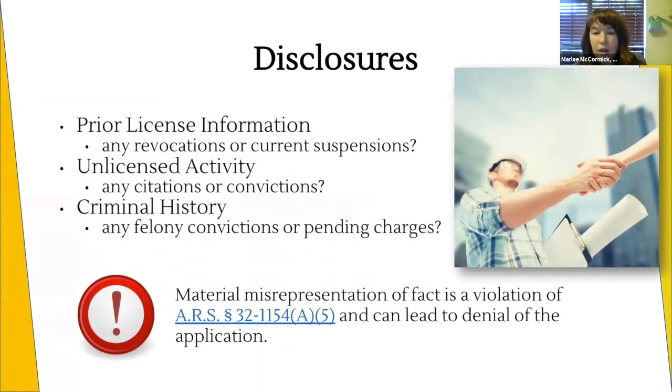And then each person on the application, however you're submitting it, via mail or on the portal, is going to need to attest to some disclosures. So we need to know if anybody on the application has been on a prior license that has been revoked or has a suspension. We need to know if anybody on the application has received a citation or a conviction for unlicensed contracting. And we need to know if anybody on the application has a felony conviction or a pending felony charge. Any of these being true is not an automatic denial of the application. They'll be reviewed by our legal department and our licensing department. If more information is needed, we'll reach out to you, but some of these applications would go through review with the Good Character Committee to see if the license can be granted.